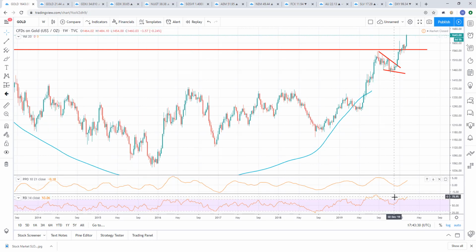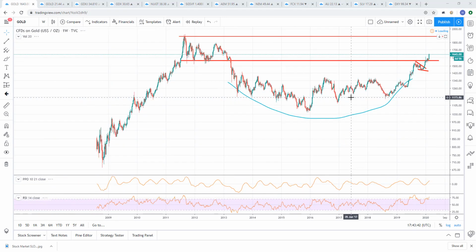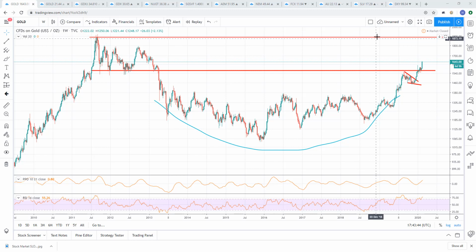So we are overbought on the RSI, so keep an eye on that. But again, we've now recaptured this trading range, so 1900 is the target, and we're probably going to get there. We might fall short, or we might overshoot it.